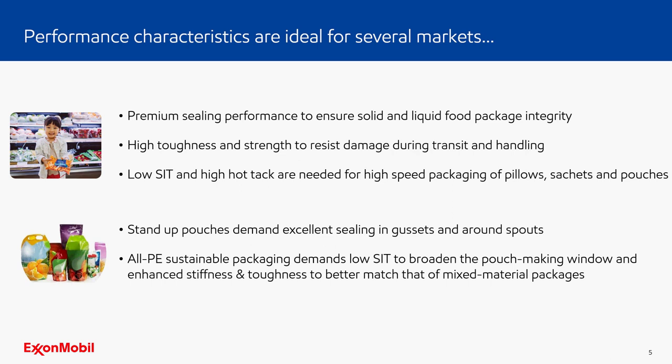High-performance sealants are used to deliver faster packaging line speeds, stronger seals, and add to package strength to help them survive transport and handling to your store shelves. In particular, low seal initiation temperature and high hot tack are critical for ensuring high-speed package line operation.